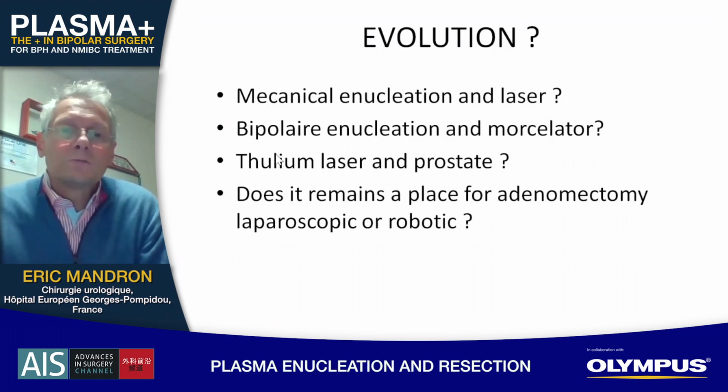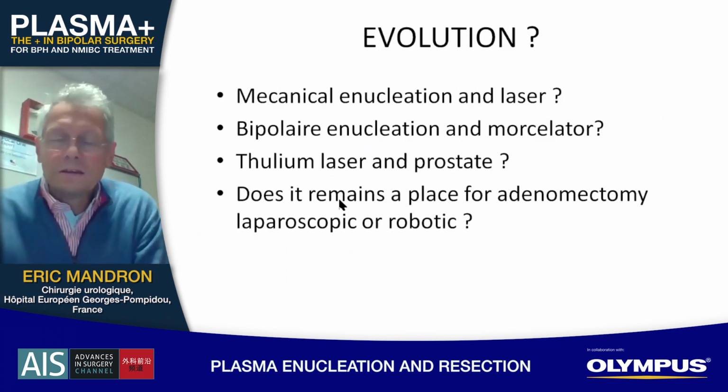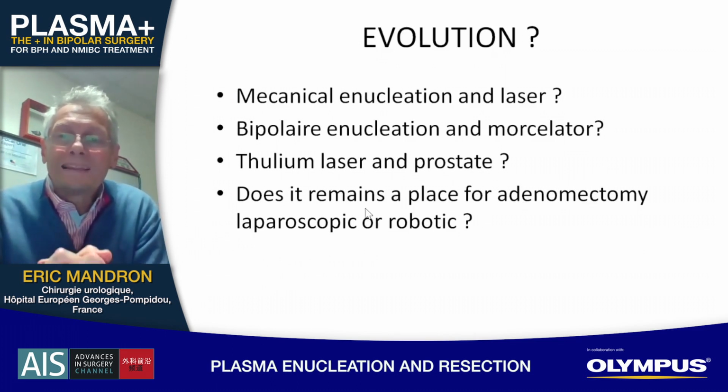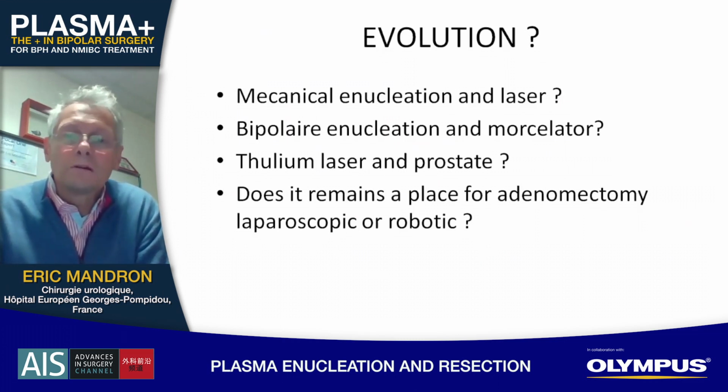And Olympus is working on the thulium laser. Is it the new technique for the future? I don't know. And does there remain a place for adenomectomy by laparoscopic approach or robotic approach? I don't know. But personally, I'm doing robotic and laparoscopic adenomectomy above 100 grams.